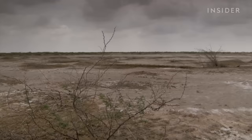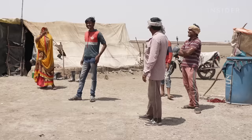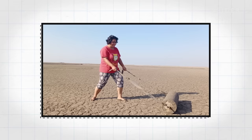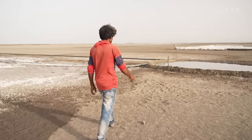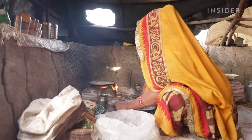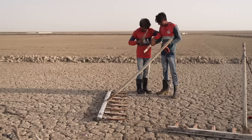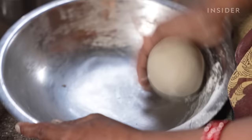Monsoons fill this area with water starting in June. It can take another 4 months for the waters to recede. That is when the salt farmers come into the picture. Bhavna Harchandani is a research scholar who lived with the salt farmers for 7 months. The Agariyas arrive every year in October. Patadia Gugabhai and his wife carry everything they'll need to live in the desert for the next 6 months, including supplies to make their huts, clothes, farming tools, and all their food and water.